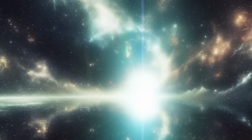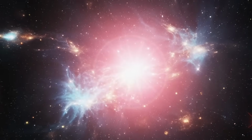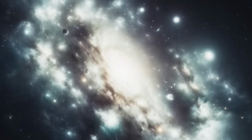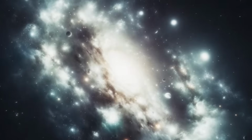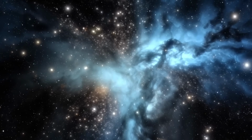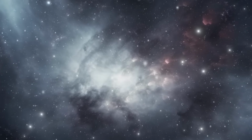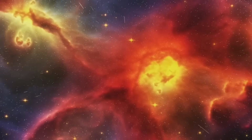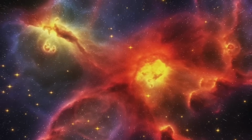Westerlund 1-26 is classified as a red supergiant, a title that immediately signals both its size and the extraordinary stage of life it occupies in the cosmos. Red supergiants represent one of the final phases in the evolution of massive stars, a period marked by extreme expansion, instability, and prodigious energy output. Unlike stars like the Sun, which spend billions of years burning hydrogen in a relatively stable state, red supergiants have exhausted the majority of their hydrogen fuel in the core and are now fusing heavier elements in successive layers.